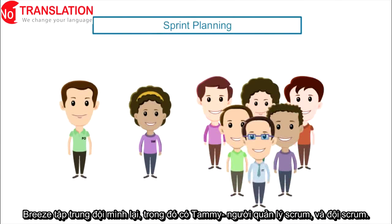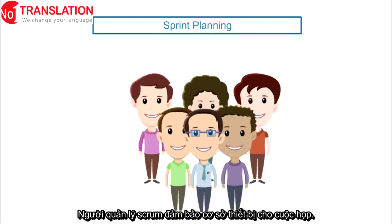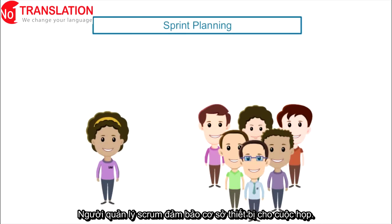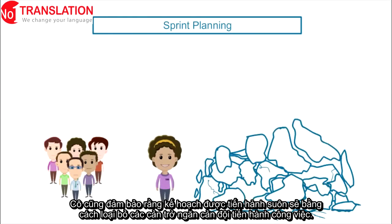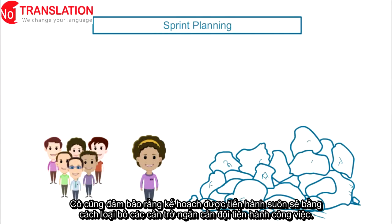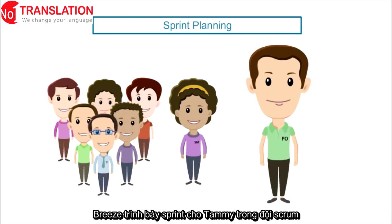Rajesh gathers his team together, and this includes Tammy, a Scrum Master, and the Scrum team. As Scrum Master, Tammy facilitates the sprint planning meetings. She also ensures that the project runs smoothly by removing any obstacles that prevent the team from doing their work. Rajesh presents the sprint's goal to Tammy and the Scrum team.